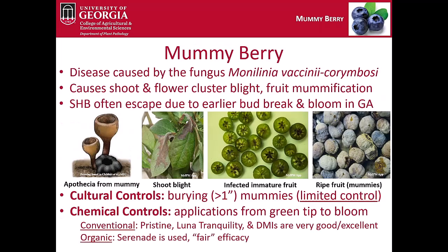So mummyberry, as you probably know, is an important disease impacting blueberry production all over the place. It's more of a problem in South Georgia on rabbiteye blueberries because the life cycle of the mummyberry fungus doesn't quite sync up real well with the southern highbush. But southern highbush are certainly susceptible and can get infected elsewhere. This disease causes this shoot blight, which you can see here in the second picture. Ultimately, the fungus also infects the fruit and shrivels the fruit from the inside out, leaving behind these dried husks, which you can see on the far right, thus the name mummyberry.